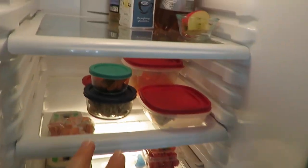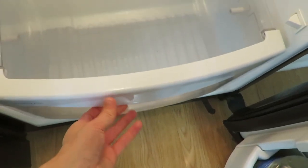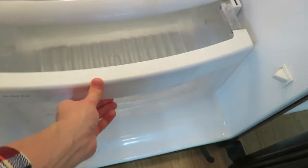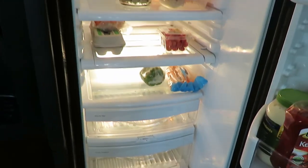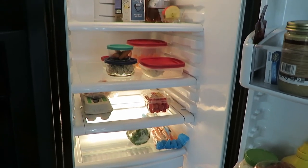Much better. It's so much nicer to have clean shelves and clean drawers before you put stuff away. And it's been 6 months since I have really deep cleaned it, so it's really nice.